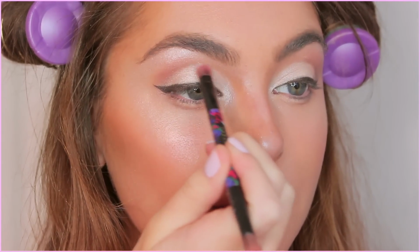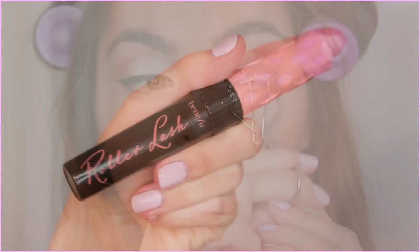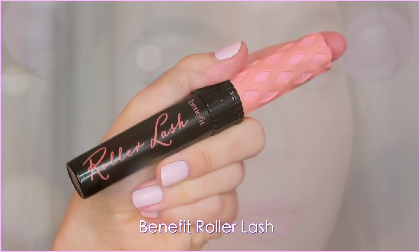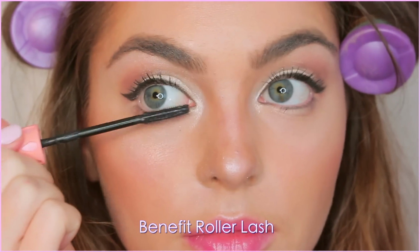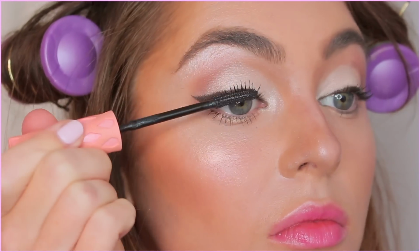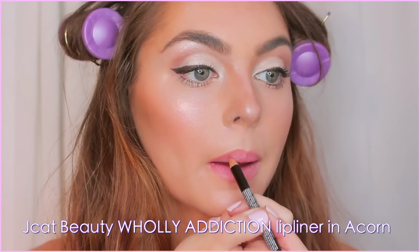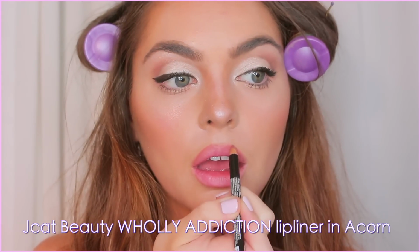Curled the lashes, and I'm using one of my all-time favorite mascaras, Roller Lash by Benefit, on the upper and lower lashes. And while my lashes are drying, I've moved on to lips, and I found this lip liner from a goodie bag I got at StyleCon. This one is by J Cat Beauty in the shade Acorn, and I've overlined my top lip slightly.